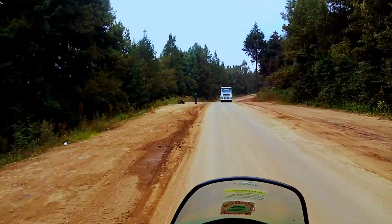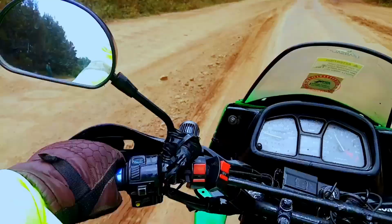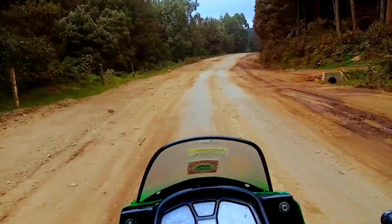There are some police officers I can see here. Yeah, they are guarding the forest because there is a lot of things going on here. Thank you, I appreciate that. I love it when I see police officers doing their duties. Yeah, it's nice. Back to discussion.